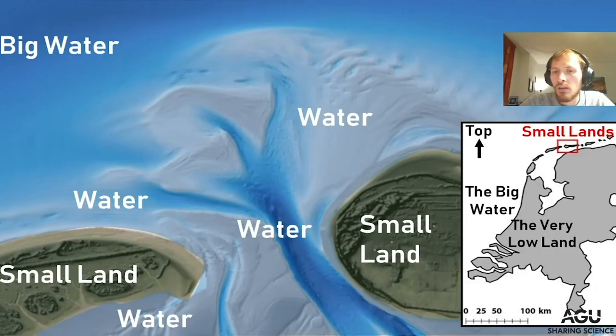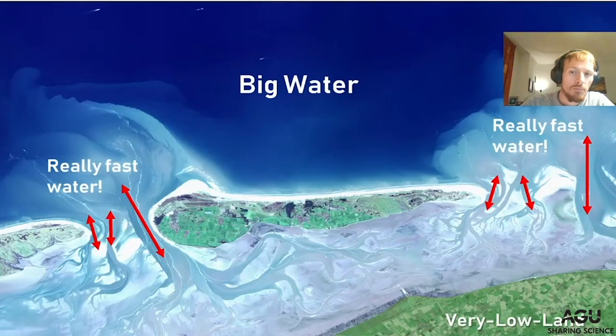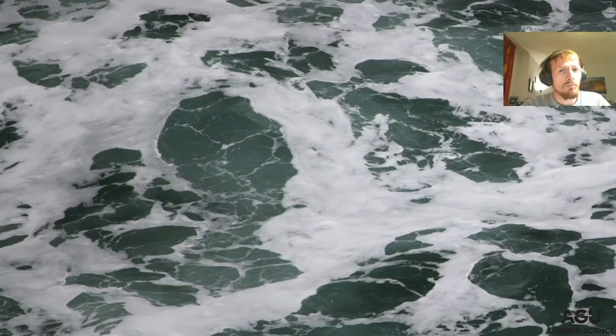At the top of the very low land, there are some small lands that have water on all sides. Two times a day, the big water goes up and down, and this upping and downing pushes and pulls water through the space between these small lands, and it goes really fast. This becomes quite confusing. Guessing how this confusing water moves very tiny rocks through the space between the lands is really hard. This is my problem, and it's a big one.